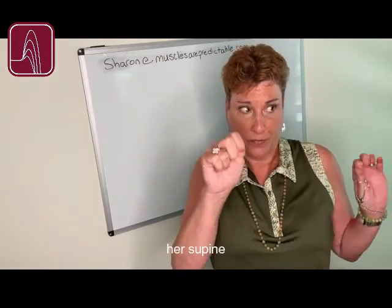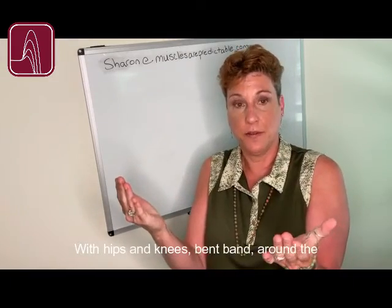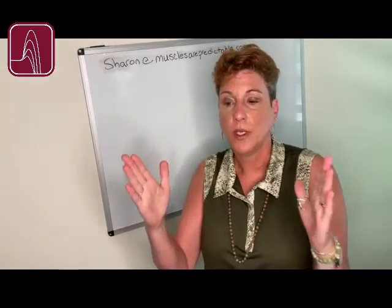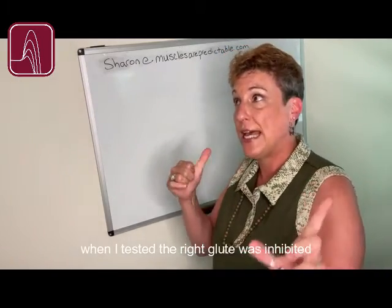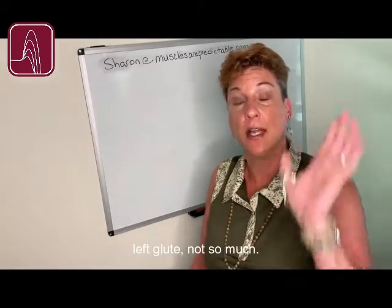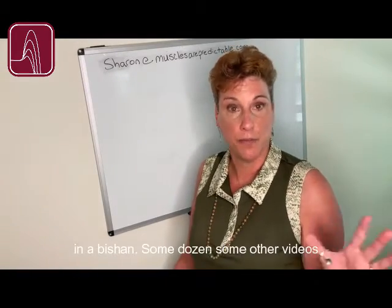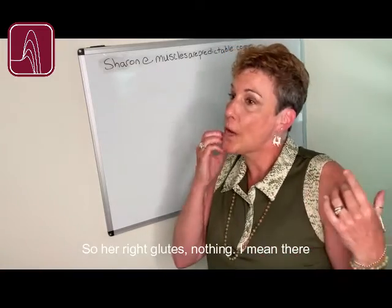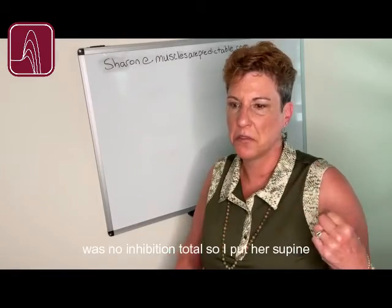So I put her supine with hips and knees bent, band around the thighs, just proximal to the knees. And I did test the glutes and found that when I tested, the right glute was inhibited, the left glute not so much. We can talk about how you test for inhibition. That's in some other video somewhere else. I'm not going to cover it here. So her right glute, nothing. I mean, there was no inhibition total.